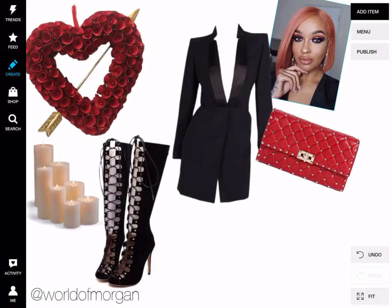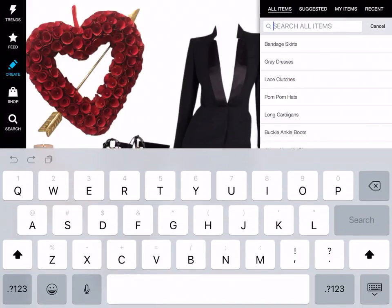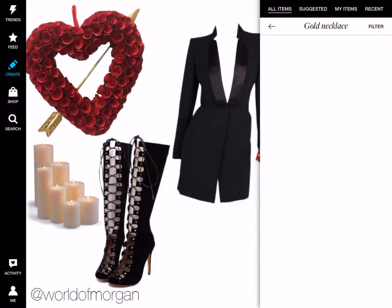Like I said, that bob cut goes with that long, deep V-neck, boots and the clutch. So next I'm going to do some jewelry. We got to add our jewelry, our sprinkles. And I'm going to go with some gold jewelry. So let's go look for a gold necklace.